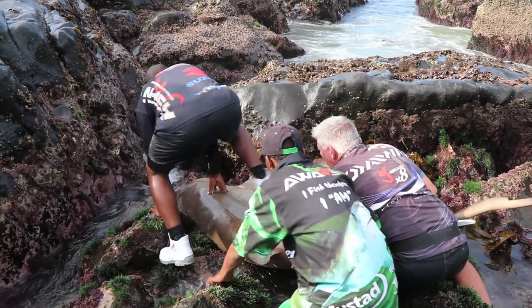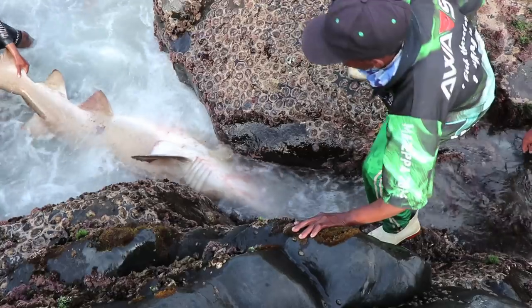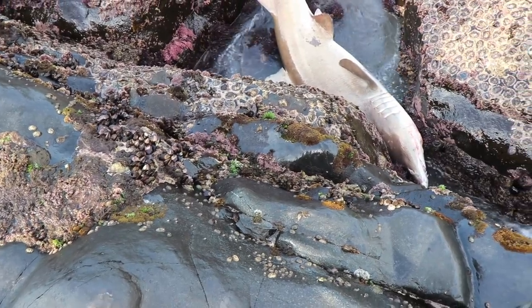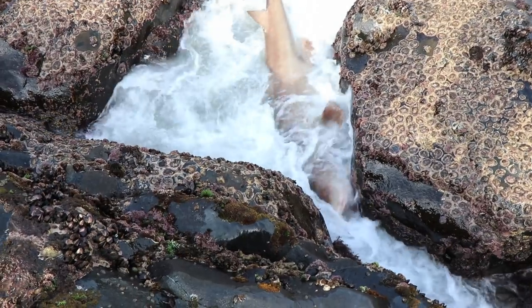To handle such a big fish, get her onto the rocks, move her around and release her again, you have to absolutely use the water. Wait for the waves to come in so that you do not damage the fish or keep the pressure on the body of the fish to a minimum.